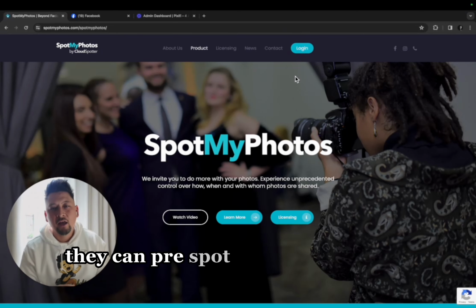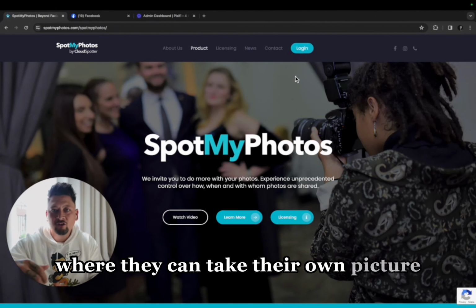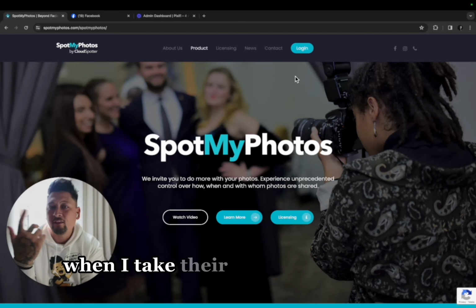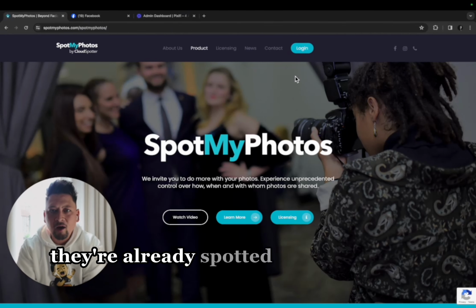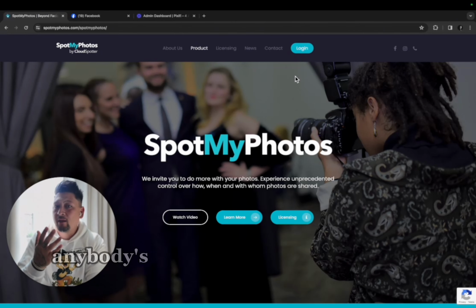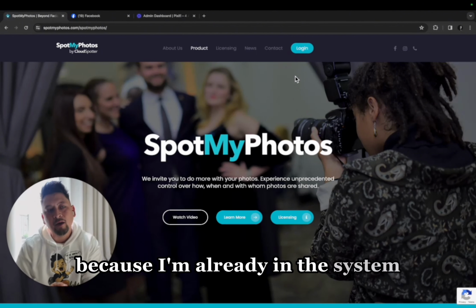They can pre-spot, which means they can click on a QR code, go through a system where they take their own picture, put in their phone number, take a couple selfies, and now they're spotted. When I take their picture at an event, they're already spotted, so they just get it right away. If they've been spotted in the past like me, then anybody who uses Spot My Photos and takes a picture of me will never have to spot me again, because I'm already in the system, so I'll get spotted no matter what.